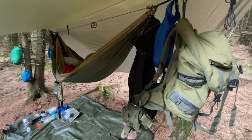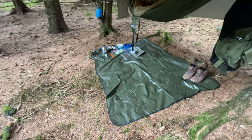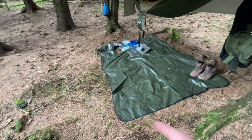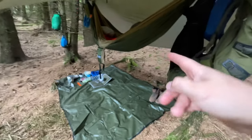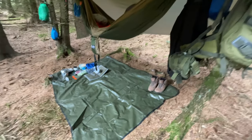Got me jacket hanging up in case I need it. I have a ground sheet under here because it doesn't weigh a lot. On the other side of that is reflective. So if you was cold and you was having a fire, I've done it before, you can sling that up in that section of the tarp and it reflects the heat back on you and actually works really well.